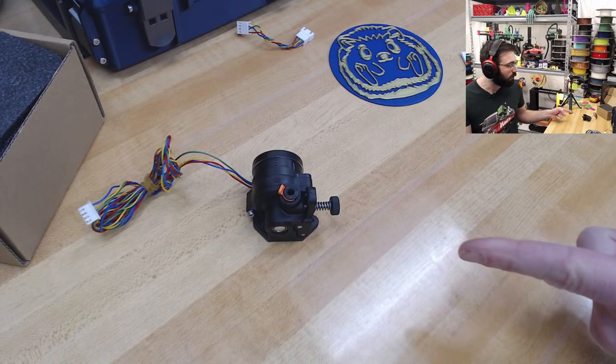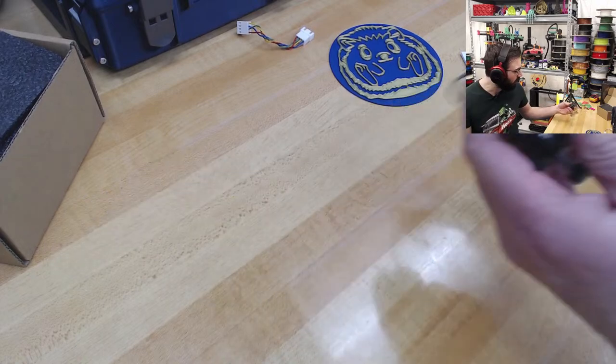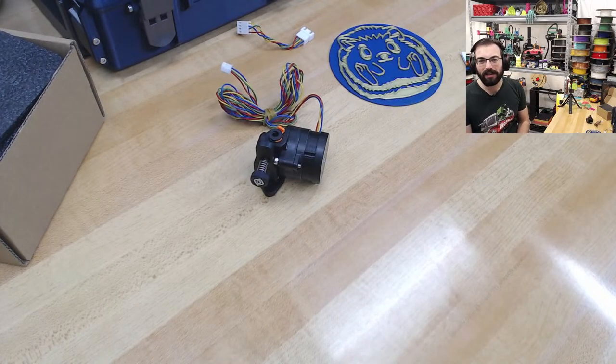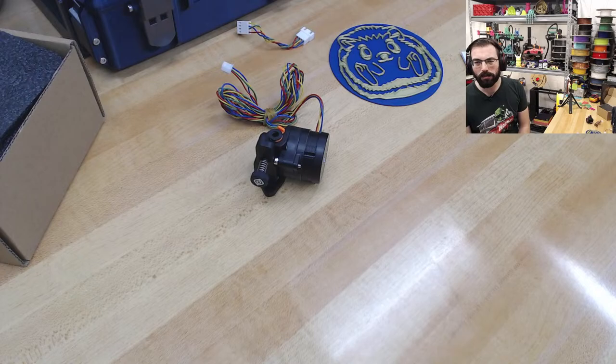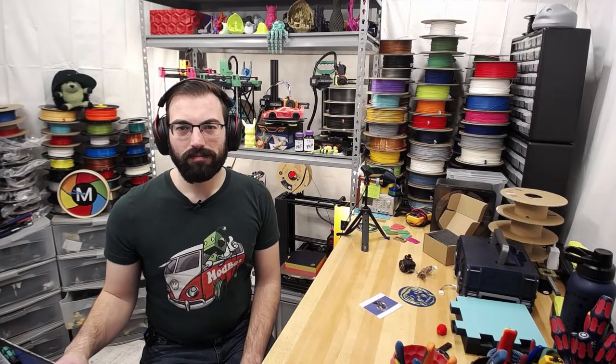And I'll be installing this one, probably in a Rook printer. I'll try to use it with Bowden. I know you need to get some type of special adapter or print something, but I'll make it print Bowden one way or another. I actually have no idea, because it's a direct drive tool head or extruder for the most part. Oops, we're not ending.